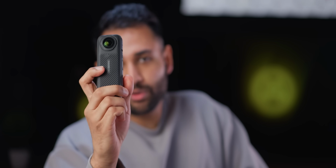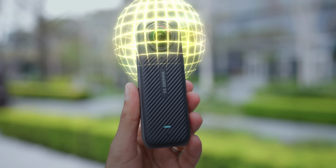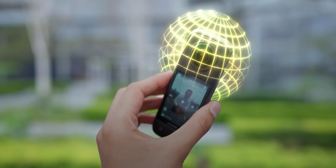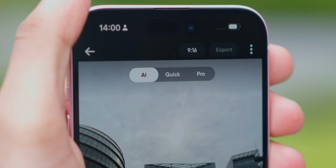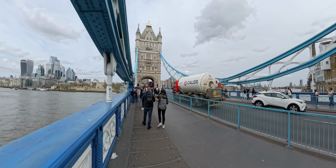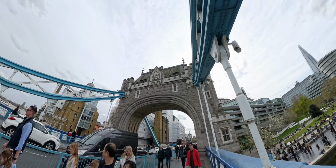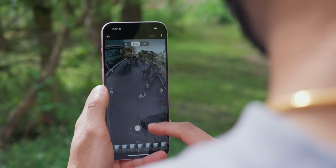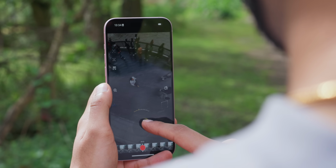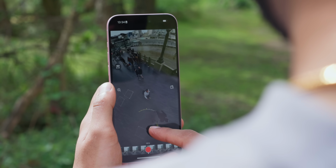But here's what happens when you record something on the X4. Because a 360 camera isn't just shooting what's in front of it, but instead a full sphere of video all the time, you get three options. You can either use AI if you want to have zero involvement, and your phone will automatically look around that footage and turn it into a clip that shows what it thinks is the most interesting moment at every step. There's the quick mode, which lets you change the viewpoint of the footage, but by using quick tools like this little joystick at the bottom or the gyro sensors in your phone.